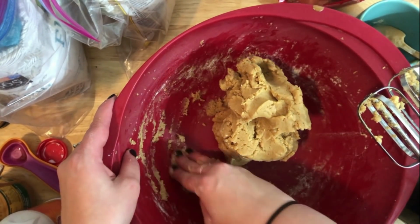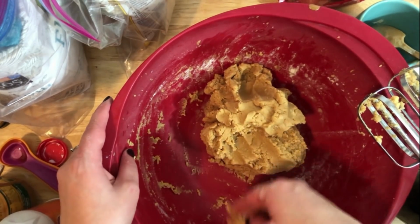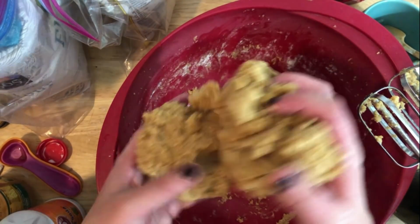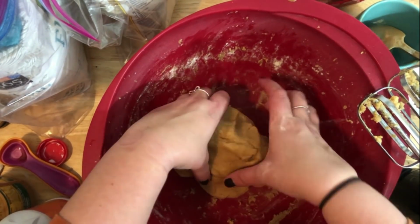This is the same you'll see with the store-bought stuff too at this point, pretty much. Now, the recipe does say if it is too soft, to refrigerate it for a little bit, but you know what? It feels kind of okay, and I don't really want to take the time to refrigerate it. Okay, there we go. We have our dough.